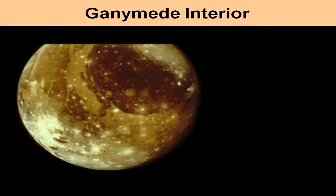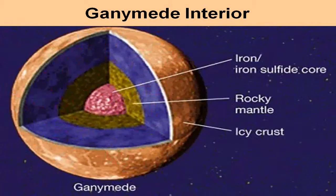If we were to look into the interior of Ganymede, we might find an iron sulfide core, a rocky mantle, and maybe an outer mantle comprised of watery slushy material with an icy crust. So possibly there is slushy saltwater type material, maybe an ocean, underneath Ganymede as well.